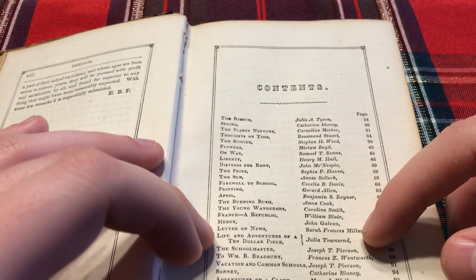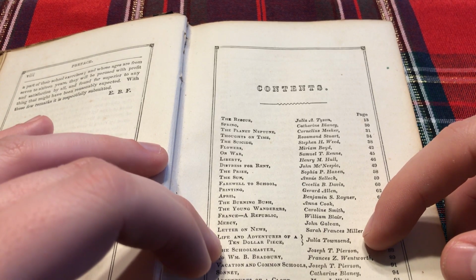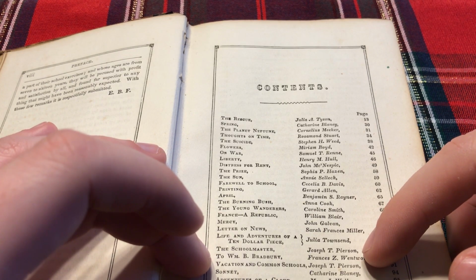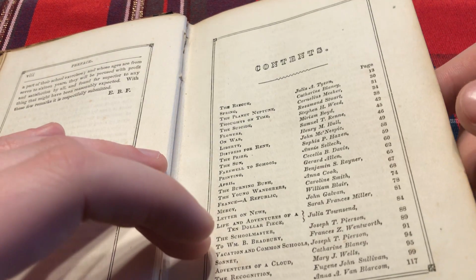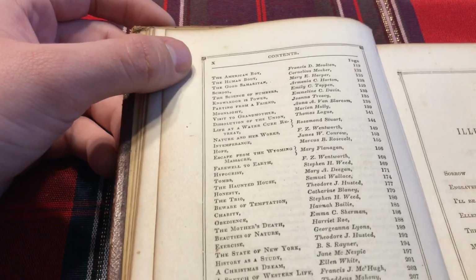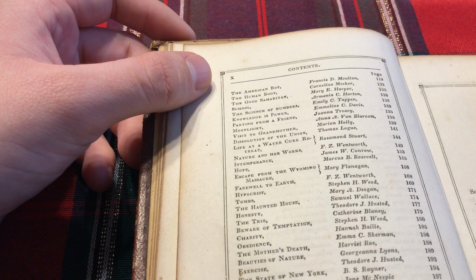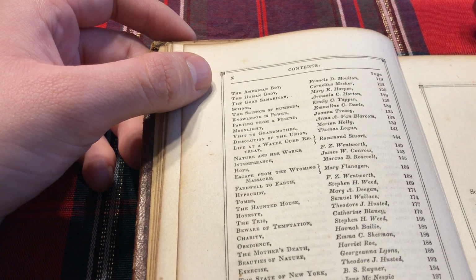Mercy, Letter on the News, Life and Adventures of the $10 Piece. Maybe we'll read that one, because that one's coin related. The Schoolmaster to W.M.B. Bradbury. The Vacation in Common Schools sonnet. Adventures of a Cloud. The Recognition, On My Lost Bird. So the book just goes on and on, but all of these are short stories within the book, and it's really rather interesting. For a book to be this old and to survive for this long and not be of much importance.